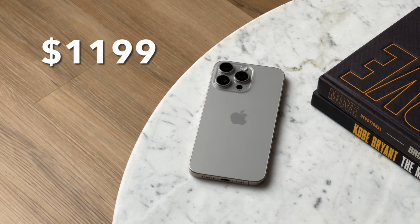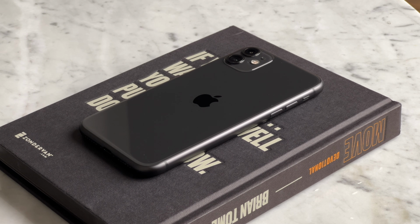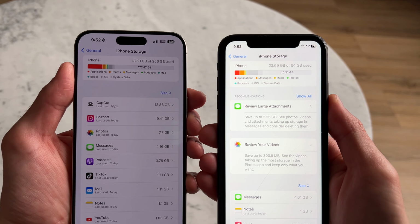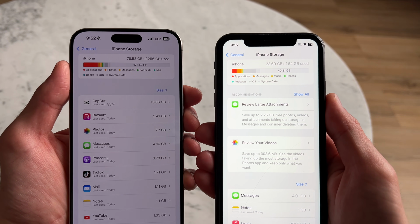The 15 Pro Max starts at $1199, which is a lot compared to the iPhone 11, which starts at, from what I can tell, it's not sold by Apple, but other authorized retailers sell it at about $250 to $300. Starting storage for the iPhone 15 Pro Max is 256 gigabytes, all the way up to 1 terabyte. And for the iPhone 11, it's 64 gigabytes all the way up to 128 gigabytes.